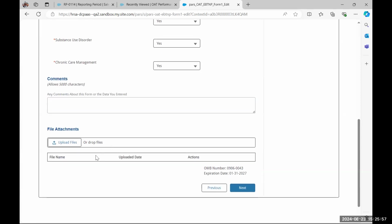Then we have file attachments. Like the comments, the file attachments are form level. So any attachments that you do would be available on every step of a particular form. And we're going to look at both of those a little bit more later. Just wanted to talk about them because they were the next thing we were looking at.